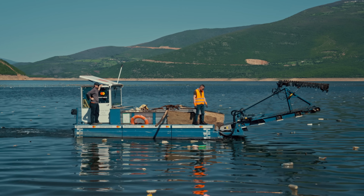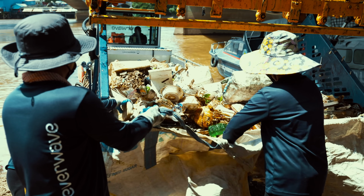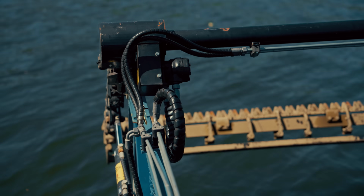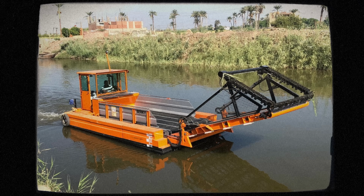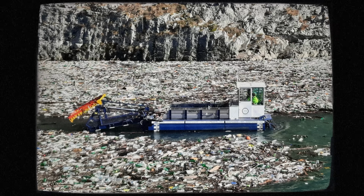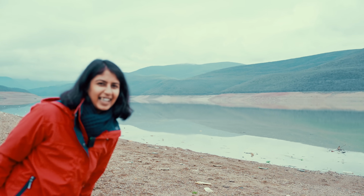This right here is Everwave's secret weapon, which can collect 1 ton of trash in under 20 minutes. And the cool thing is, they didn't have to design a brand new machine. Instead, they repurposed an aquatic wheat harvester and modified it to chomp up plastic like a hungry hippo. And it's ready to take on Albania. Yeah, it hasn't arrived yet.